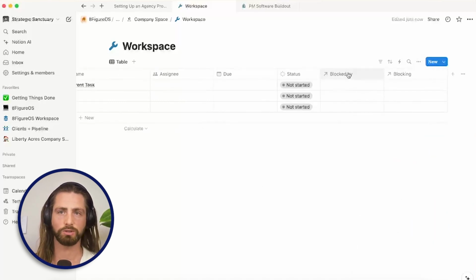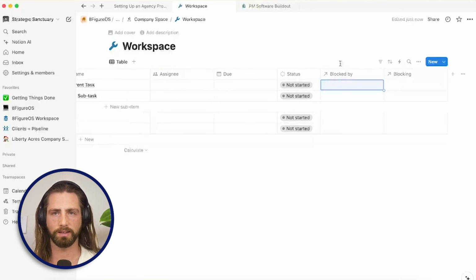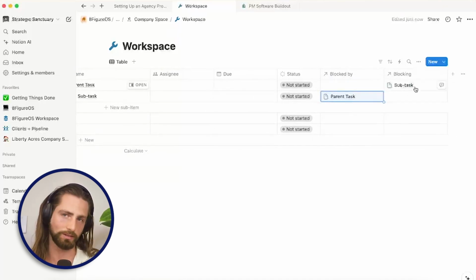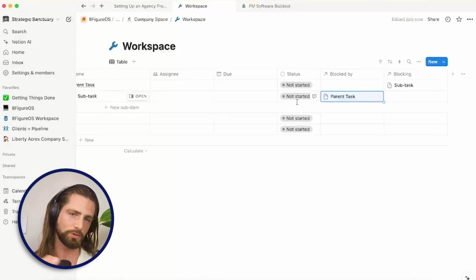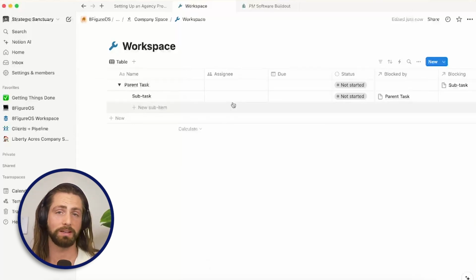Now, as you can see, you'll have blocked by and blocking. These are created as new properties that when you have this one, so parent task, subtask, if I say that subtask is blocked by parent task, it'll show up here. And likewise, this will show up as blocking. So they're transitive properties. Finally, we'll set up a client relationship in this database. However, we don't have that space yet. So let's go build it.